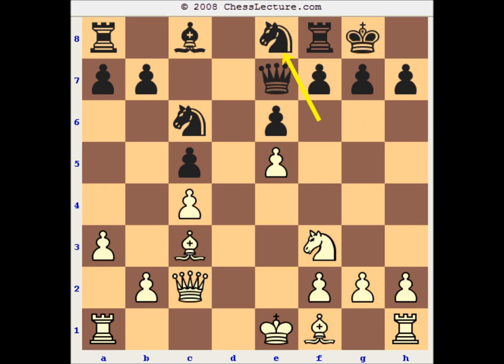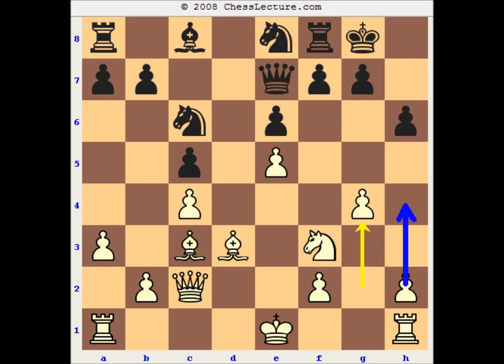Bishop d3. And Black's options here are very unpleasant. h7 must be defended. I think the most solid move is h6, but in that case, White has a bayonet attack at any moment with g4, h4. A general pawn storm looks very strong for White, possibly with White castling long first.